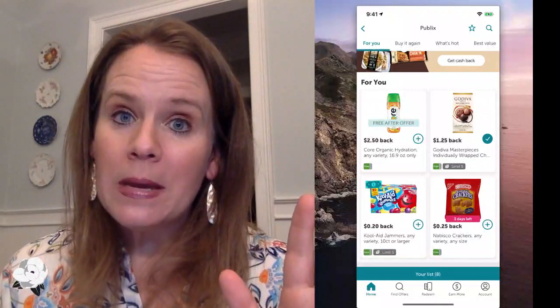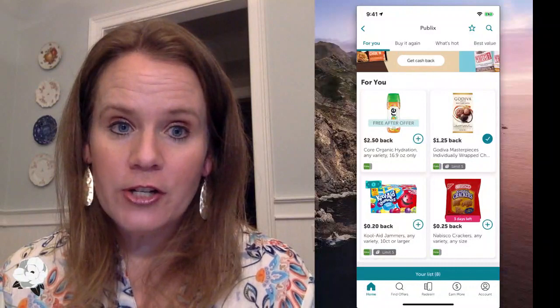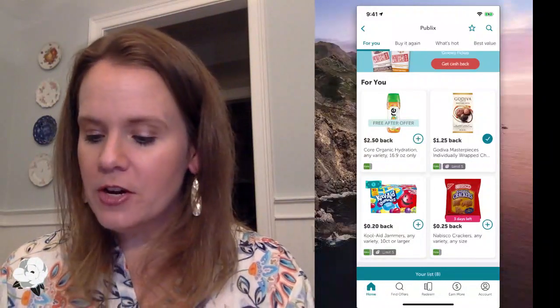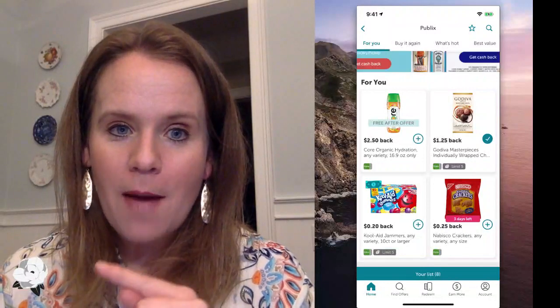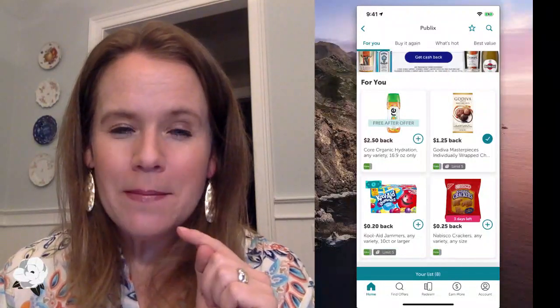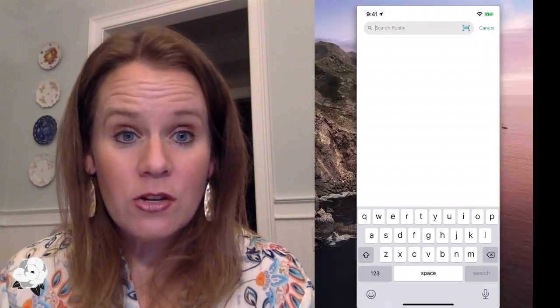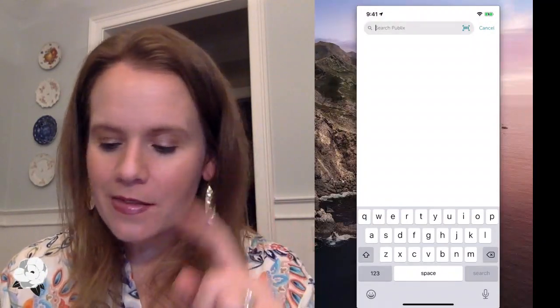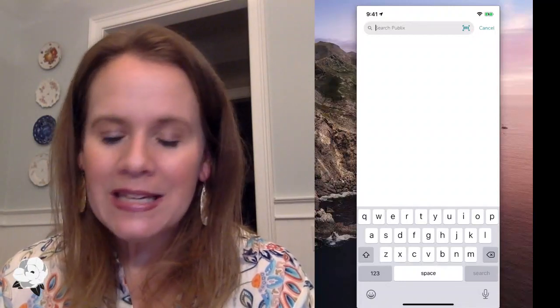Now the overwhelming part with Ibotta is finding the offers. So finding the offers, the easiest way to do that is up in the top right-hand corner, you see the magnifying glass. So click on the magnifying glass and a search box pops up. But don't stop there. Click again, because now you see that little barcode symbol. Click again.